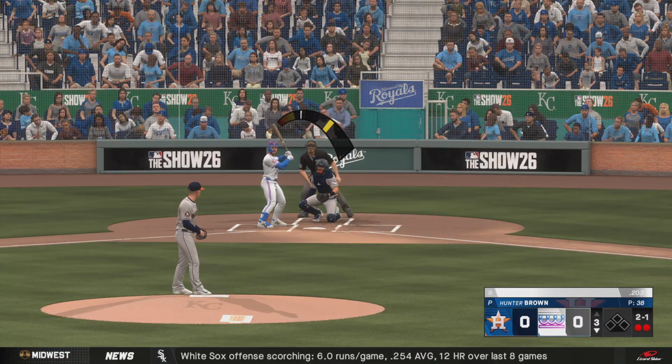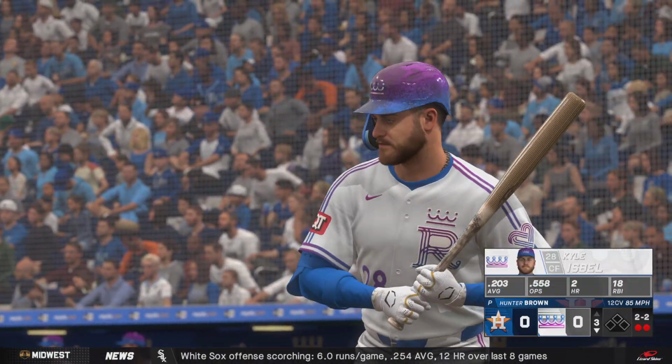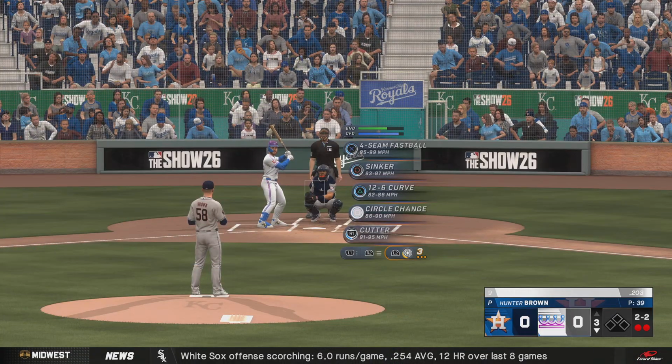And you know, a lot of pitchers, they really don't like working inside with 2 strikes because they do not want to hit that batter. And when they've got him up against the ropes, got to figure out a way to put him away. Did a nice job right there.